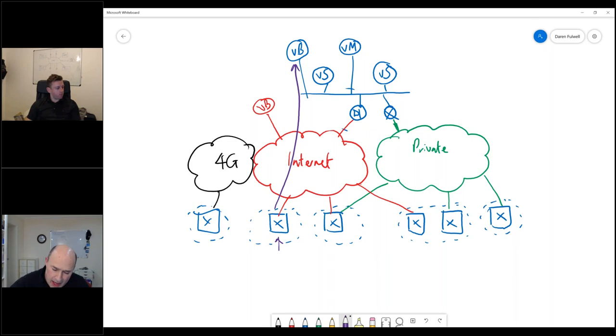So once that's done, what then happens is that the vBond comes back to the vEdge and tells it about the vSmarts that it's got available to register with from a routing perspective. It will also interact with vManage, so that those vEdges appear in the list of vEdges that are available to be managed. So vManage being that user interface, vSmart being the controller. Now this vEdge goes to a vSmart, and it goes to the other vSmart as well, so that it can register with two. So if one fails, it's got the other one as a backup.